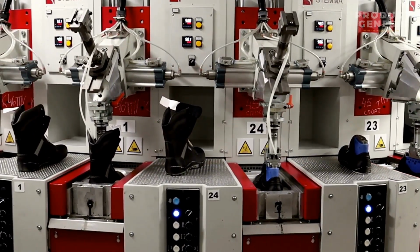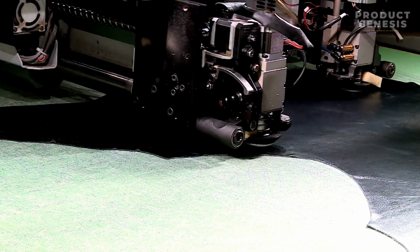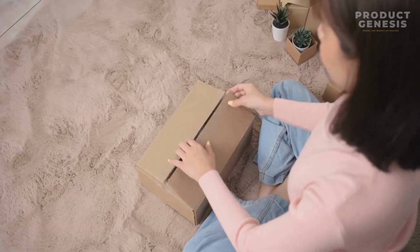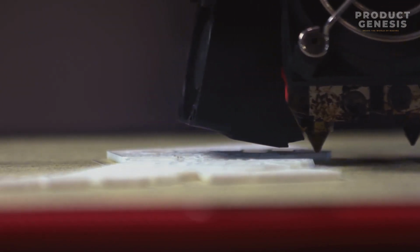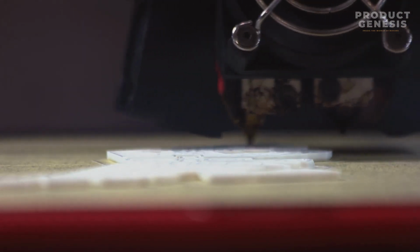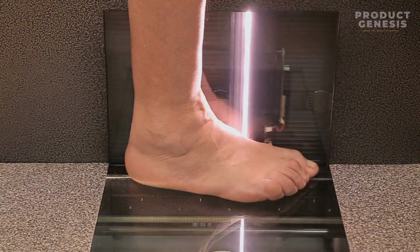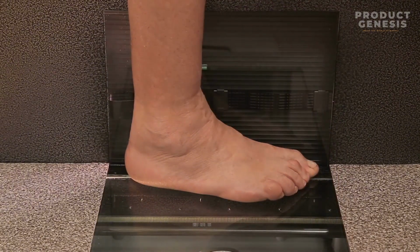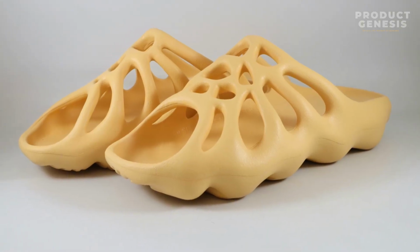So, we've seen how sneakers are made today with all this amazing technology, but what's next? The world of sneaker manufacturing is always evolving, it's constantly pushing boundaries, and I can tell you the future looks incredibly exciting. One of the biggest game changers on the horizon is 3D printing, or additive manufacturing. Imagine walking into a store, getting your feet scanned, and having a pair of sneakers custom printed for you right there. 3D printing allows for incredible customization.